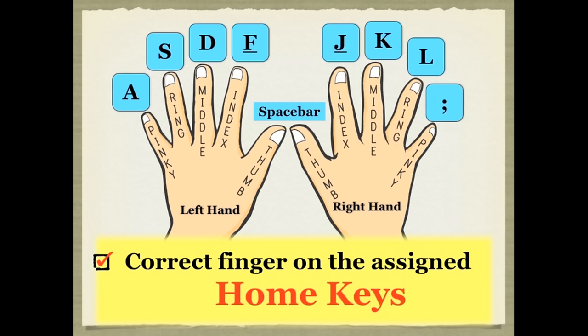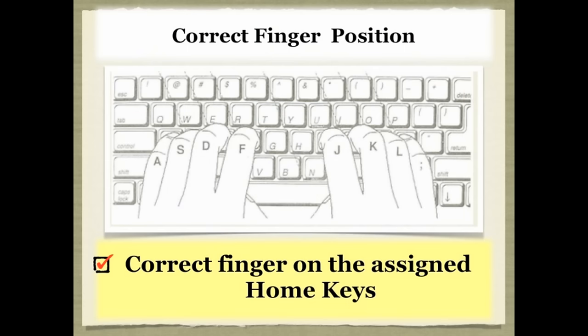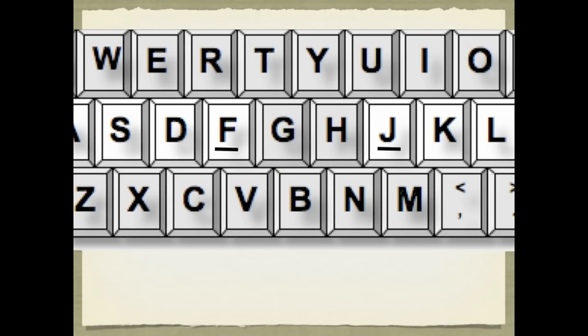Are your fingers positioned now on the correct home keys? Let us check. Are your left hand and right hand fingers positioned like this on the home keys? If not, kindly position the left hand and right hand fingers on their assigned home keys. That's it. See, you can do it too. Hey, do you find it difficult keeping your left hand and right hand fingers on their assigned home keys? Well, I have a tip for you to easily do that.